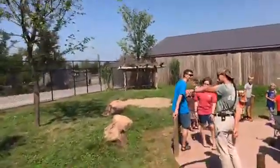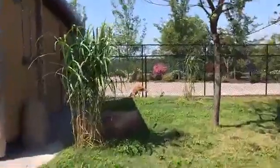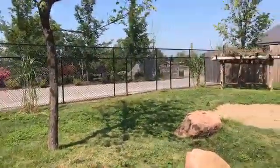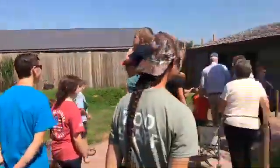Don't they? Kangaroos have the right idea. When it's hot, they go and lay low. If it's a cooler day, they also like to just kind of lounge in the shade as well.